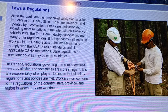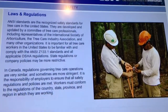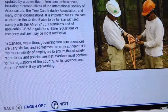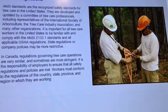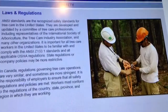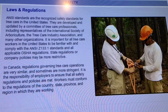It is important for all tree care workers in the United States to be familiar with and comply with the ANSI Z133.1 standards and all applicable OSHA regulations. State regulations or company policies may be more restrictive. In Canada, regulations governing tree care operations are very similar and sometimes are more stringent. It is the responsibility of employers to ensure that all safety regulations and policies are met. Workers must conform to the regulations of the country, state, province, and region in which they are working.